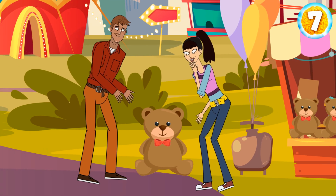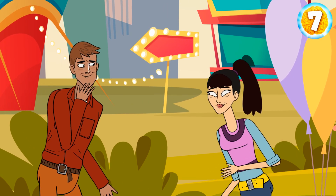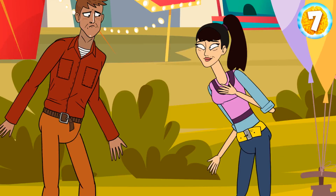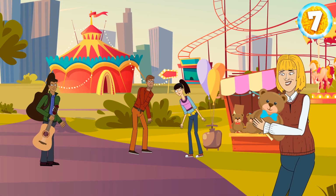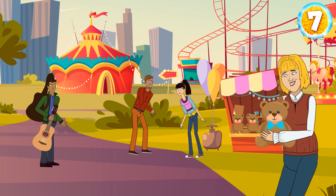Tyler wins a cute teddy bear for Mary. They get distracted for a second and then see that the toy is gone. They look around and find 3 suspects. Can you guess who is a thief?